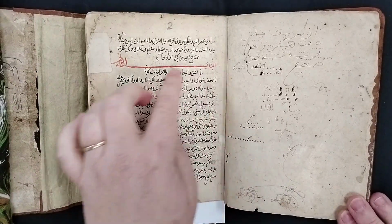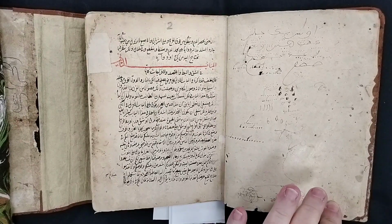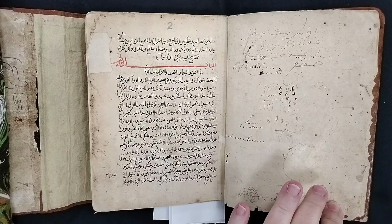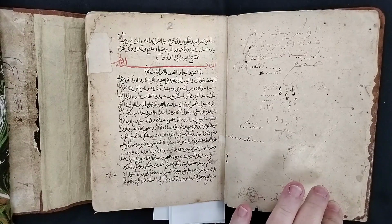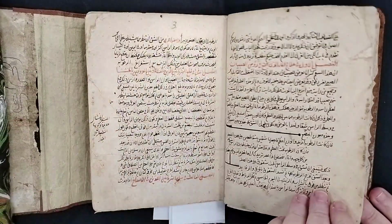I looked up what exactly it means. It's very common, and it means in the name of Allah. What you're saying is, I am starting something in the name of Allah. And I thought it was interesting that this chapter actually starts with that line.